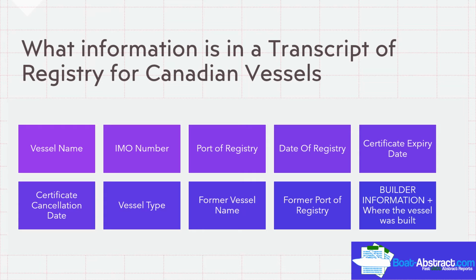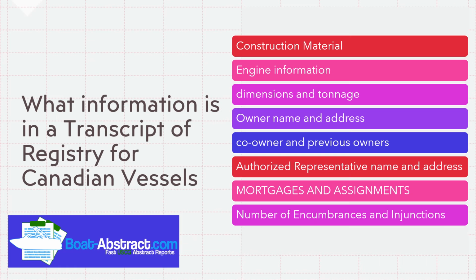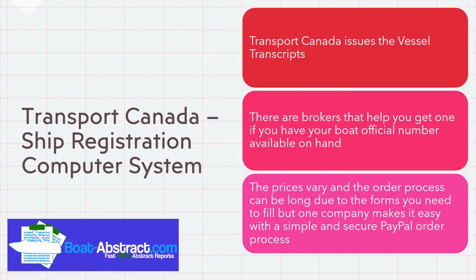When you order a Transcript of Registry for a Canadian boat, it will be a report that contains the following information and more. 1. Vessel name and former vessel name. 2. IMO number. 3. Port of registry and former port of registry. 4. Date of registry. 5. Certificate expiry date. 6. Vessel type. 7. Builder information including where the vessel was built. 8. Construction material, tonnage, and engine information. 9. Owner name and address. 10. Mortgages and assignments.